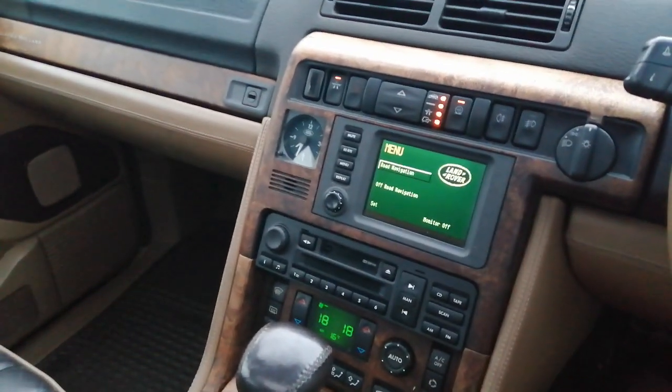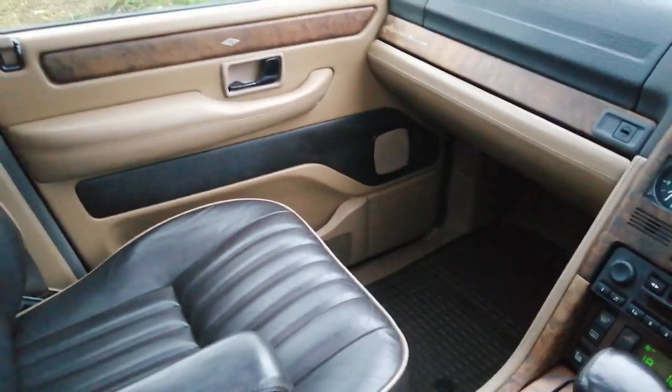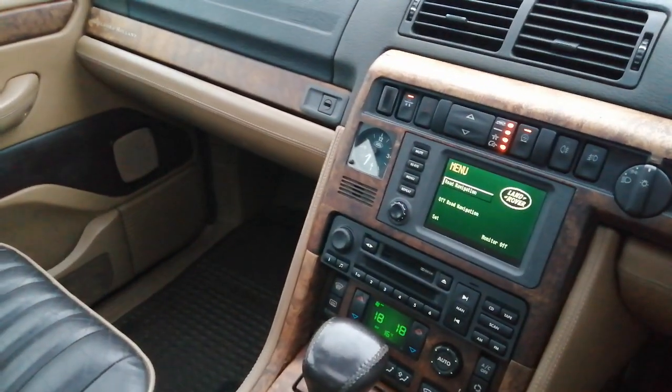I'll just give you a quick flick on. No logbook symbol, sat-nav works, radio works. I still haven't even given it a proper clean yet, but looking good. Actually, last time in the video, we had all the dashboard out, didn't we, as well? So yeah, I've got that all back in neatly and nicely now.